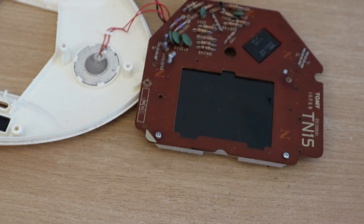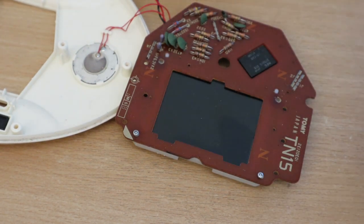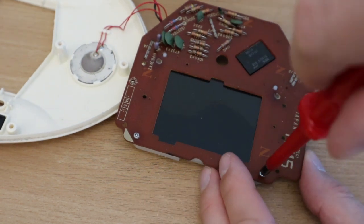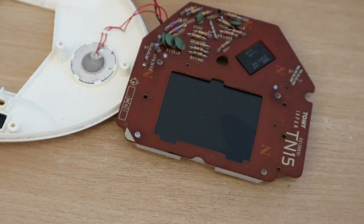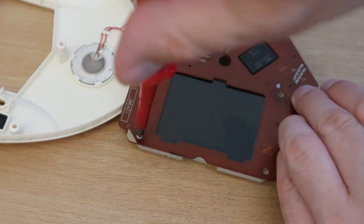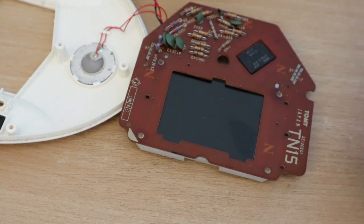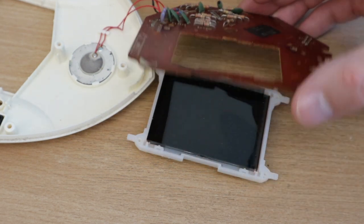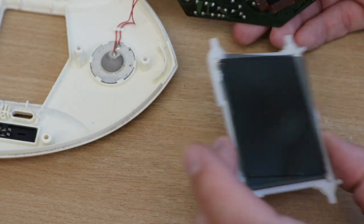Just make sure you're in the shot actually. Some little screws. And something's loose. Oh, and the screen just, well, that's interesting. It just lifts right out.